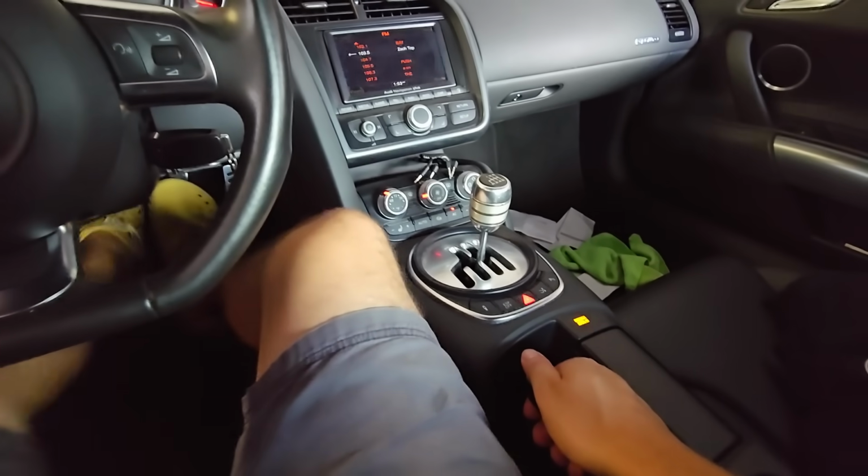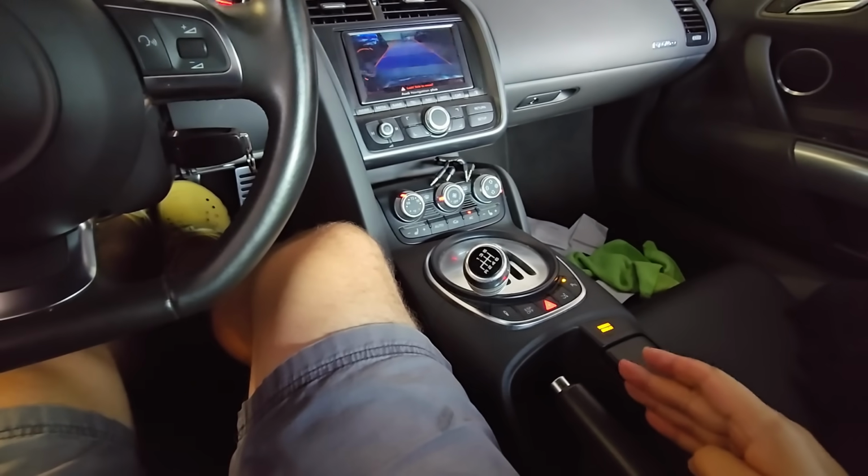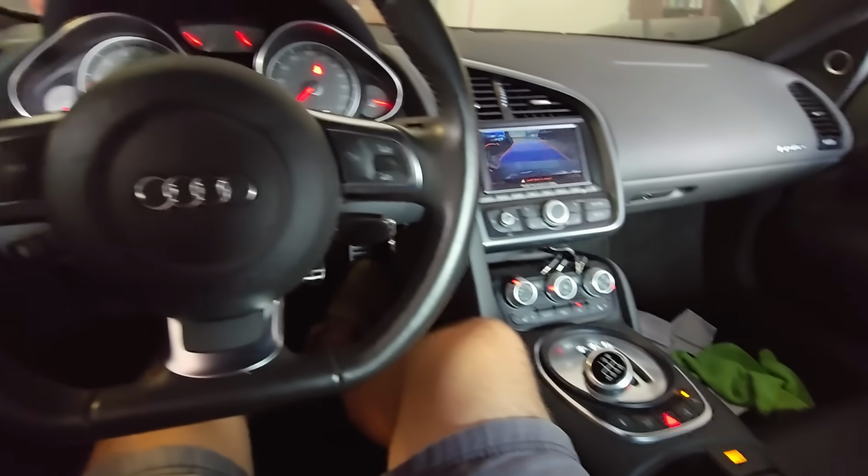Now I'm going to pump this clutch pedal a few times to make sure. Go. Perfect. We're in reverse.